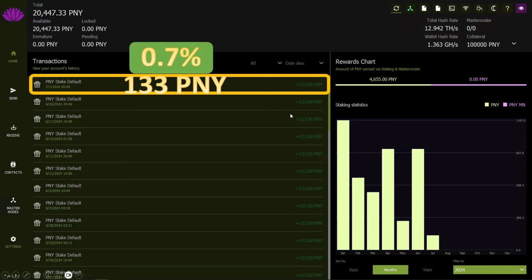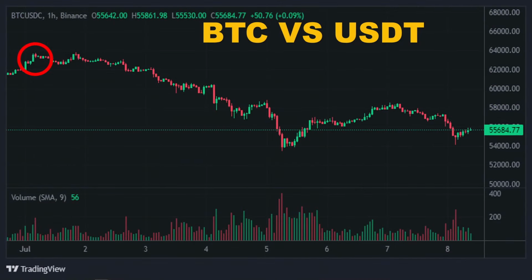And overall, we only got 0.7% for that particular week, which is obviously a bit low, but we take everything, because it's a lot better still to put it in for staking than simply just sitting in your wallet and doing absolutely nothing. In the meantime, let's go and have a look at Bitcoin versus USDT.